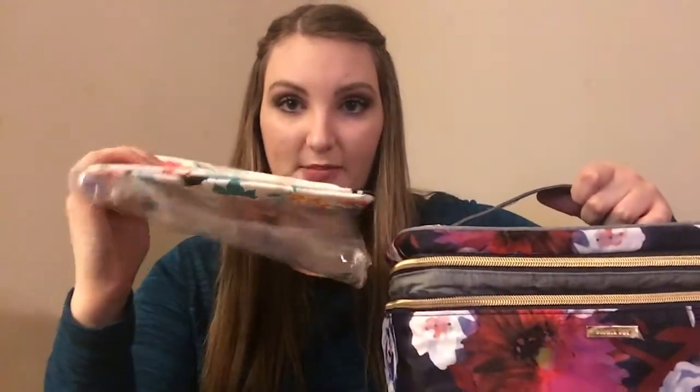And also similarly, I'm gonna use this for my makeup brushes, on smaller traveling trips. So here's these, and in comparison with this, and this is very thin, both of them. So there's all of my makeup bags. Now we can move on to my actual makeup.